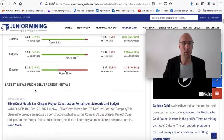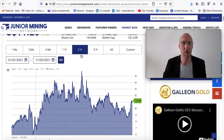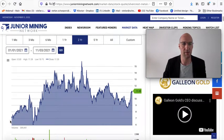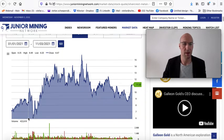So let me go to the stock price of SilverCrest. This is a 2-year chart, and you can see that even before they found the mine they said, okay, we're going to start, and the stock was supposed to keep ramping up, but then we had a crash in March 2020. As you know, the sickness happened there, but if it wasn't for this crash, it would have kept on going with this trend, and it would have peaked out at about 15.77 Canadian.